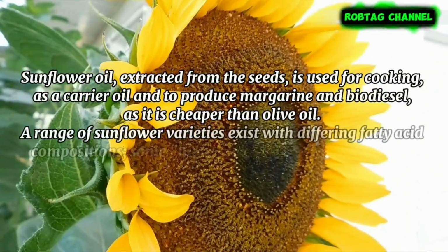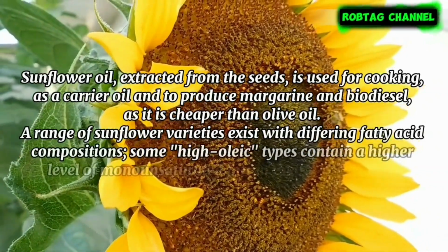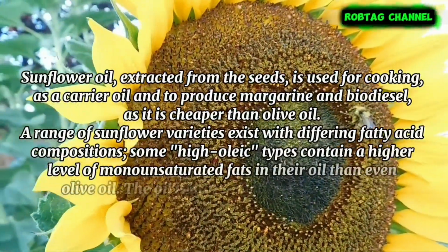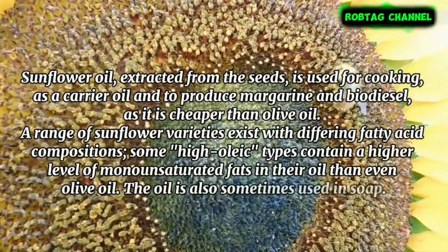A range of sunflower varieties exist with differing fatty acid compositions. Some high oleic types contain a higher level of monounsaturated fats in their oil than even olive oil. The oil is also sometimes used in soap.